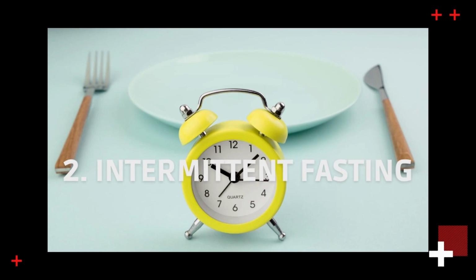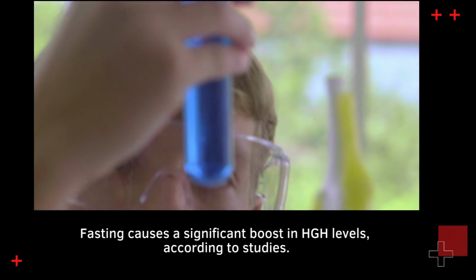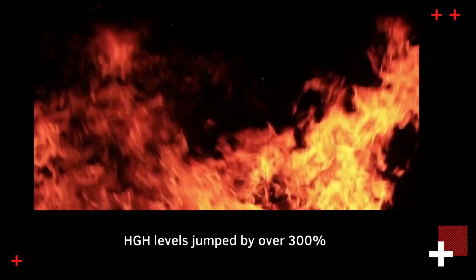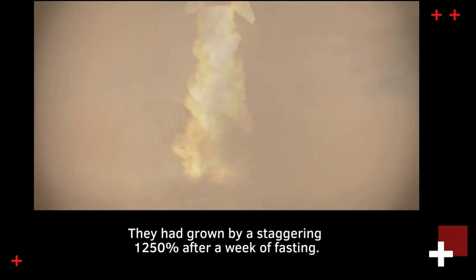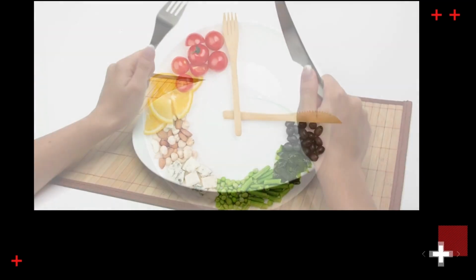2. Intermittent fasting. Fasting causes a significant boost in HGH levels, according to studies. HGH levels jump by over 300% 3 days after a fast, according to one study. They had grown by a staggering 1,250% after a week of fasting. Continuous fasting, on the other hand, is not long-term maintainable.